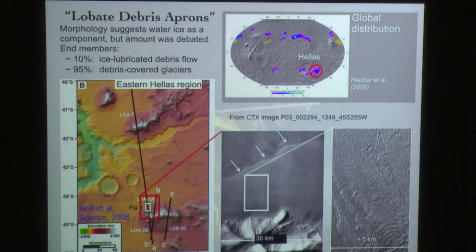Okay, so moving closer to the equator, in this sort of belt between about 30 degrees and 60 degrees north, this is mapping of these glacier-looking features, what are referred to as lobate debris aprons. And they invented this term to describe them because they didn't want to declare them to be glaciers. It's kind of a debate over how much water ice is actually in these things.